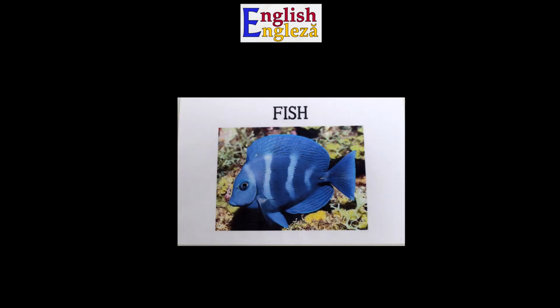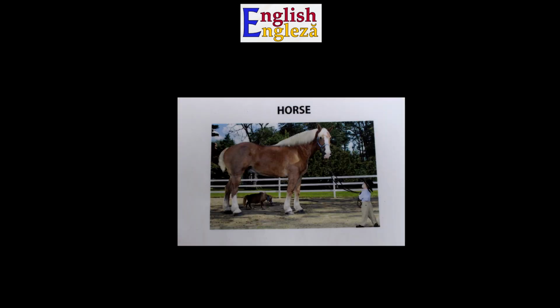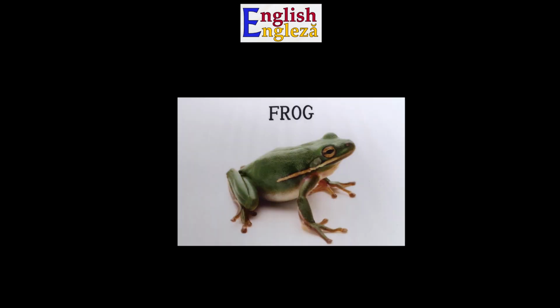Look at the fish, look at the fish. It can swim, it can swim. Swim, swim, swim, swim, swim. Look at the horse, look at the frog, look at the frog. It can jump, it can jump. Jump, jump, jump.